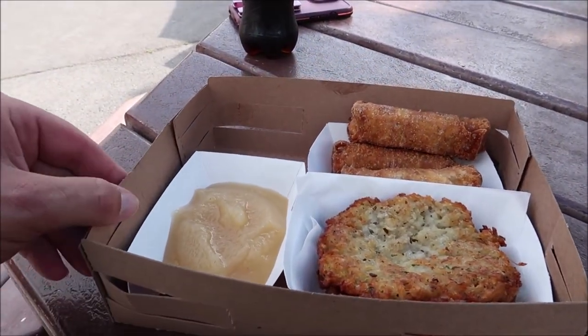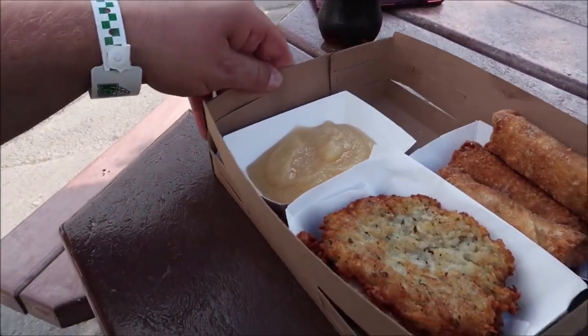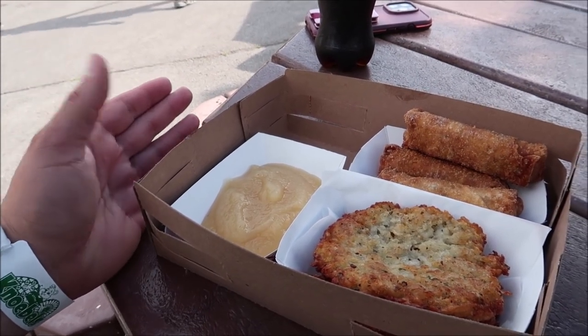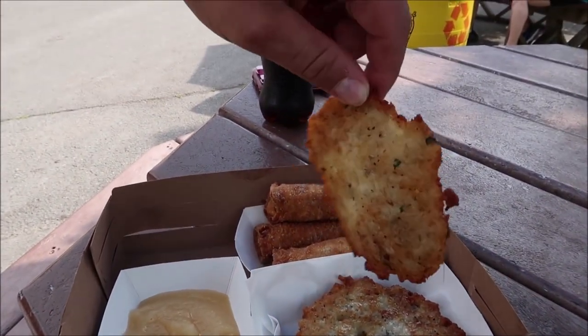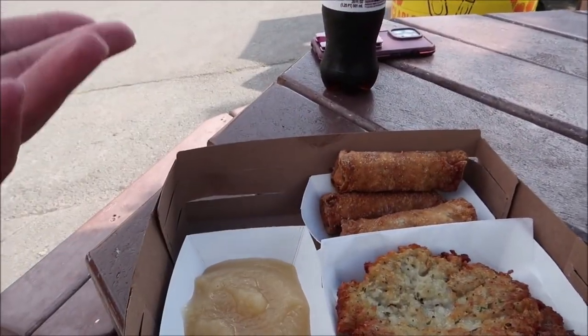Take a look at this. I got 3 potato pancakes, 3 pizza rolls, and applesauce, and it was under $10. That is amazing, isn't it? And this is all really, really good food. I can't wait to dive into the potato pancakes. They're thin and crispy just the way I like it, and I am so excited.